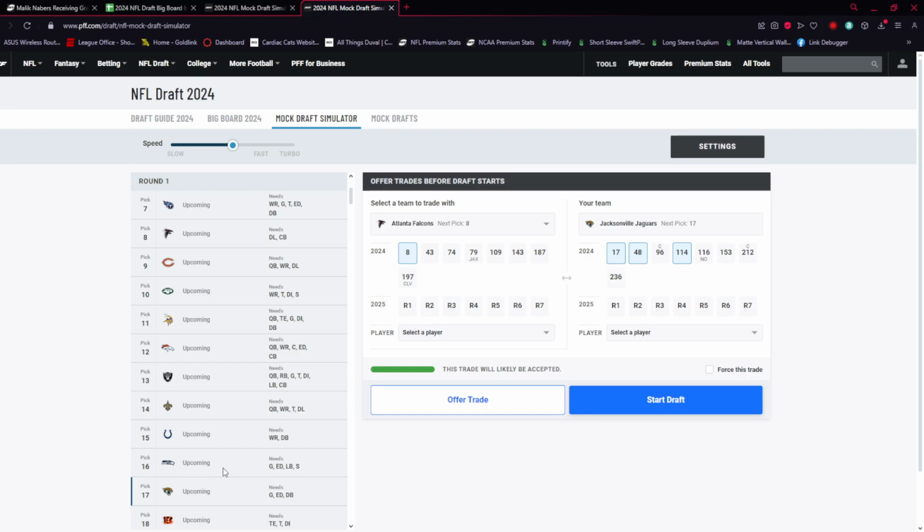They get a second rounder. They end up with Jacksonville's second round pick, just not for Calvin Ridley in this scenario. Then they get 114 as well. So that's another way this could get done.